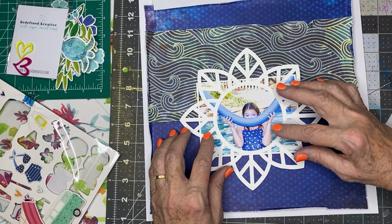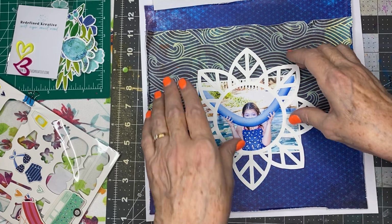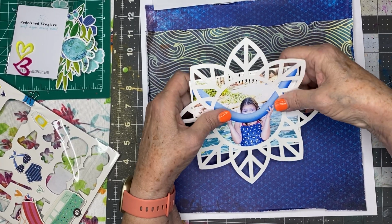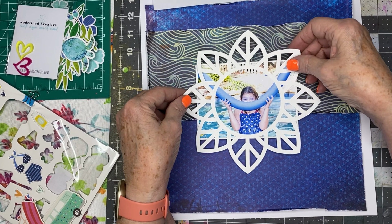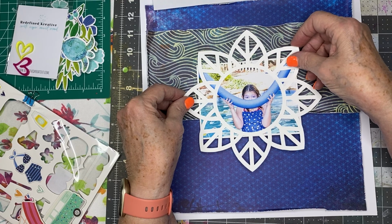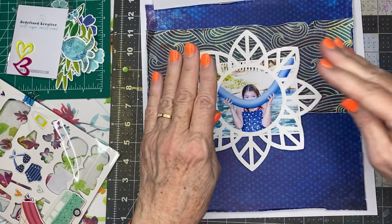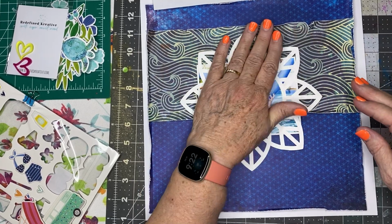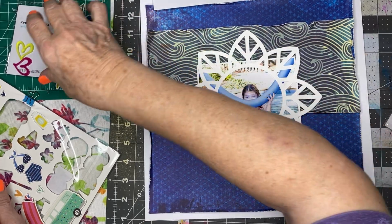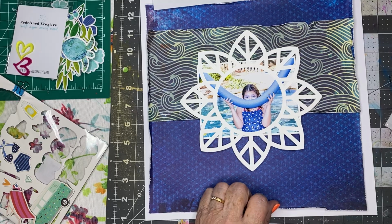This possibly should have been 2/3 and 1/3. In fact, let's do that. There's nothing that says I can't do that. Let's do 2/3 and 1/3. Okay. That's the thing about adhesive on the foam. It kind of pulls up nicely. Okay. Well, that problem is somewhat solved.